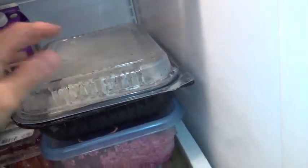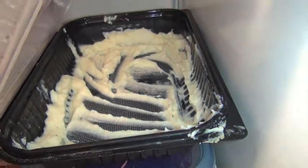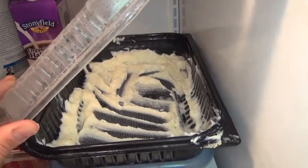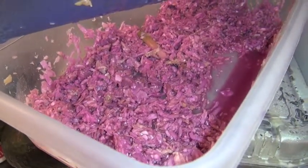I made, let's see if I can show you. My neighbor, it's almost gone. Look how embarrassing. And you can tell my fingers were in there. But that's okay, because nobody else was eating it. My neighbor grew some turnips, so this is mashed potato, or potatoes and turnip mashed potatoes. And then he also gave me some cabbage, and I made, look at this, I made coleslaw. So it's red and white cabbage, vinegar, and that's pretty much it.